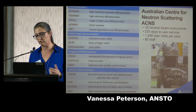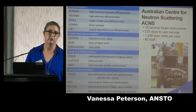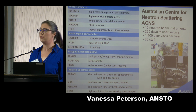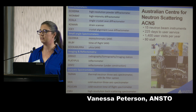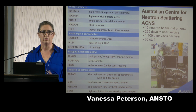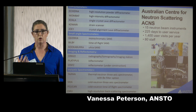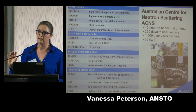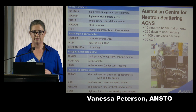So we have a range of neutron scattering instruments. We have specialist scientists that run those instruments, such as myself, who work with you to get that understanding. So if you came to the ACNS to do an experiment, you wouldn't expect that you would perform the entire experiment by yourself. You'd be working alongside an instrument scientist such as me to help really get the detailed information that relates to the question that you're asking best from that instrument.